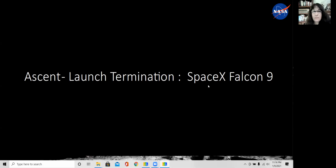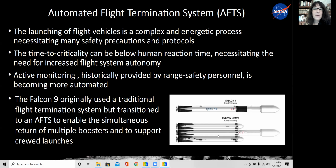The second case study, also during ascent phase, is with the launch termination system of the SpaceX Falcon 9. It's called the Automated Flight Termination System, AFTS. The launching of vehicles is very complex and energetic, as previously discussed, and there are many safety precautions and protocols. The time to criticality can be below human reaction, so there is a need for increased autonomy.